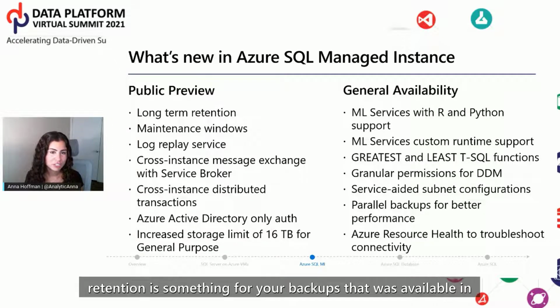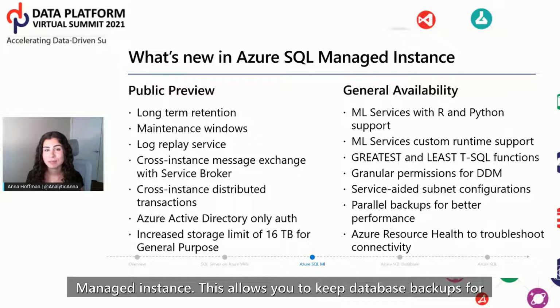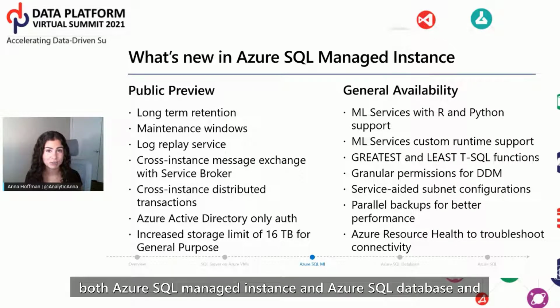So long-term retention is something for your backups that was available in Azure SQL Database and is now available in Azure SQL Managed Instance. This allows you to keep database backups for up to 10 years, even a deleted database. Maintenance windows is something new in both Azure SQL Managed Instance and Azure SQL Database.